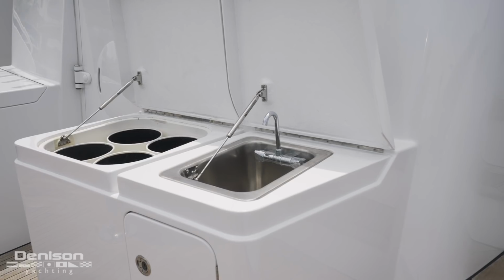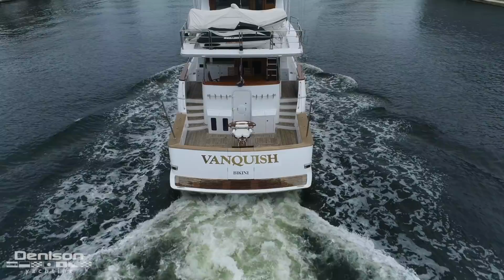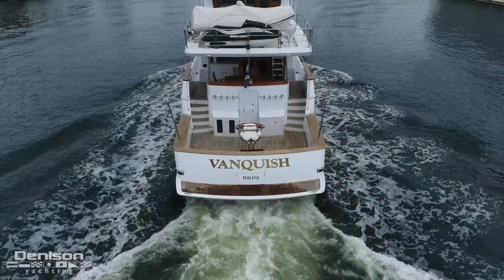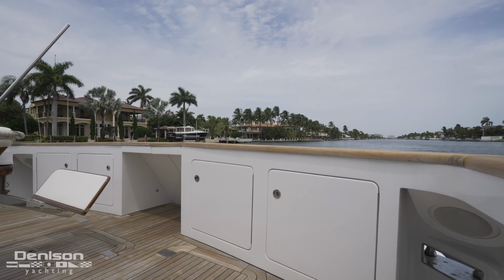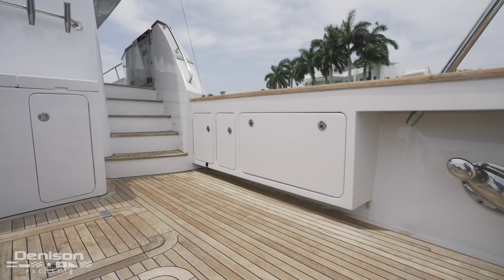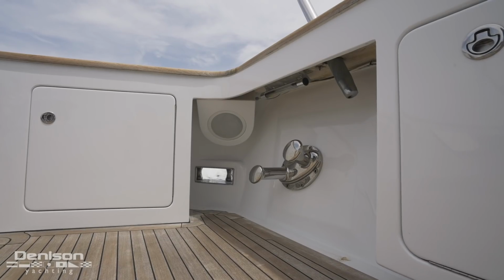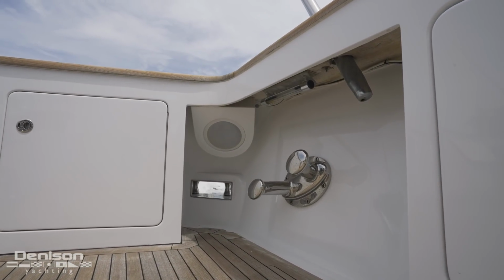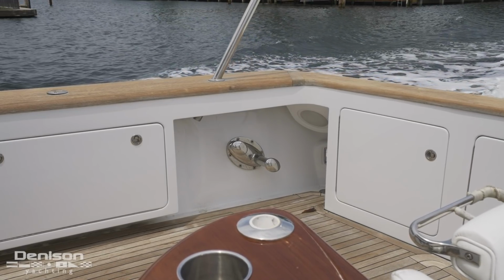It's also in this area that we see a set of 4 tuna tubes. In addition to the other cold storage located beneath the sole, there's an excessive amount of storage in this area thanks to the rounded design of the stern and the deep lockers located in the gunnels. When it comes to the sound system in this area, it's been equipped with speakers located by the polished stainless steel fairleads and cleats in the transom corners.